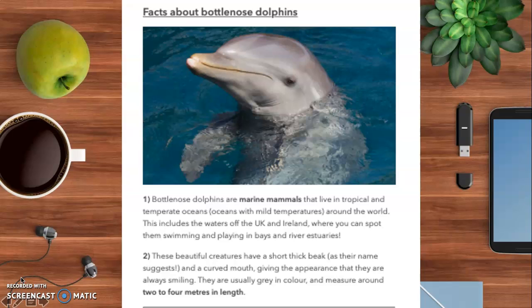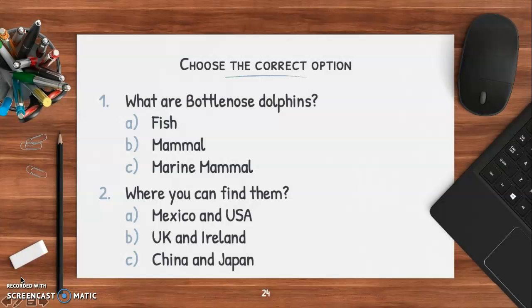First of all, you are going to read this first part of the text. You can pause the video and read it. It's about the dolphins. So you're going to read some facts about bottlenose dolphins. You're going to read the first one, then the second one. Then you're going to choose the correct options. What are bottlenose dolphins? Where you can find them, and you're going to choose.